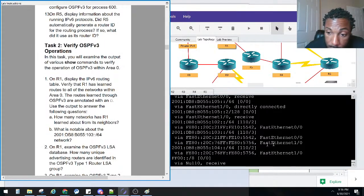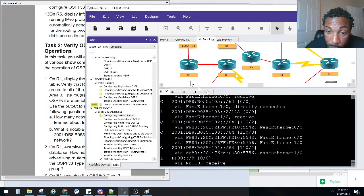Yeah, so this is from router 1's vantage point. Where's router 1? He's right up here. He can get to this network via FA0/0 or FA0/1. So he has 2 ways to get to that network, and they put them both in there. I guess OSPF version 3 puts both in if they're equal cost. I don't know. They don't load balance or anything, so both the routes are in there. I thought it would have just put the best route in there, but they put both routes in there.